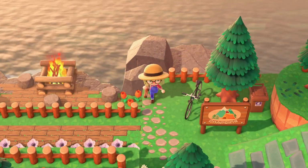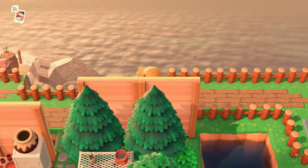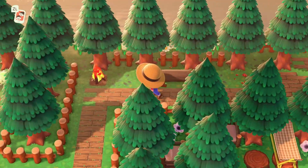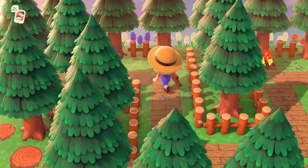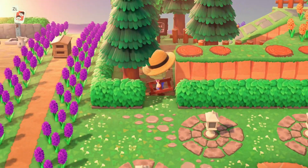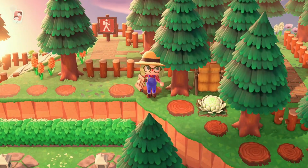There is one downside of having an only one-way entrance, and it's the walk back. But that's okay, because you're surrounded by redwoods. I'm going to show you this little area next to it. You really got to make the most of your space here.